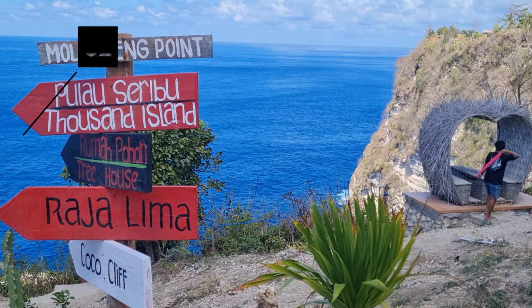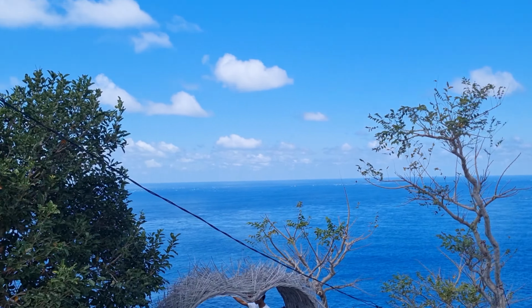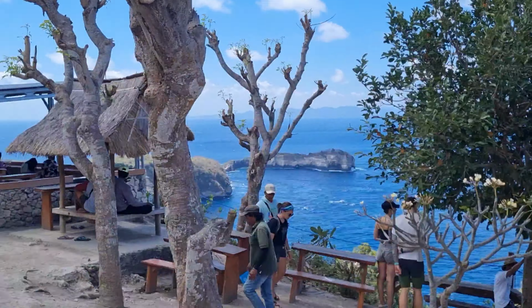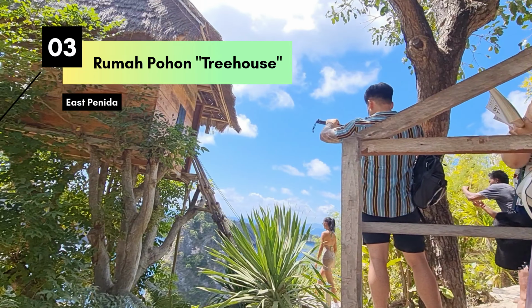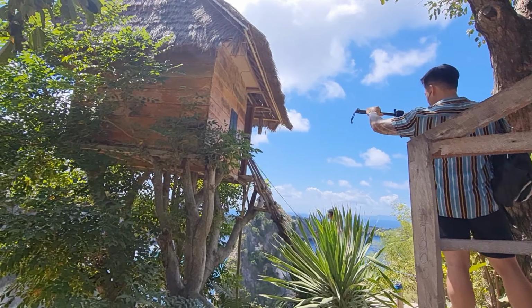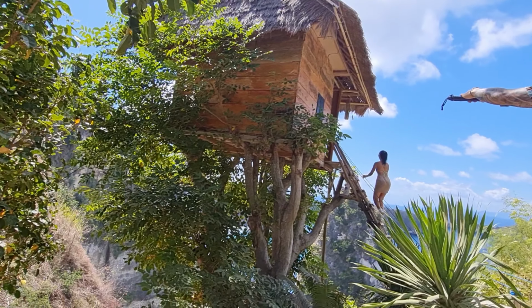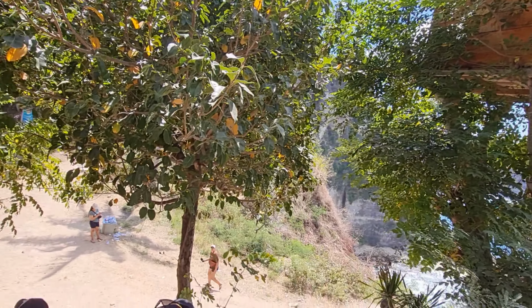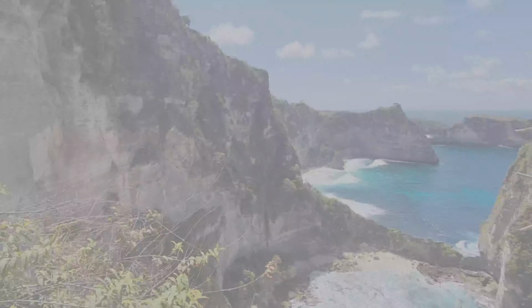Right next to the Diamond Beach is the Atu Beach, which is also very beautiful. Next, we went to our third stop, which is the Rumah Pohon Treehouse. Your Nusa Penida trip is incomplete without a visit to this treehouse, which is located at the Thousand Islands viewpoint. However, you need to pay a fee of 75,000 IDR if you want a photo outside the treehouse.